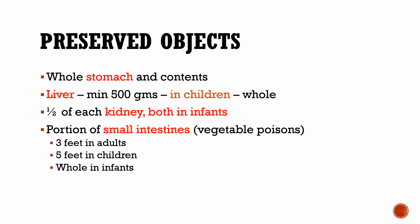What are all the viscera that are being preserved? The whole stomach and its contents. Liver, a minimum of 500 grams is required. And in case of children, whole liver is preserved. Half of each kidney in case of adults and both kidneys in case of infants.